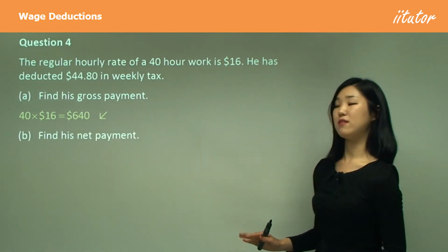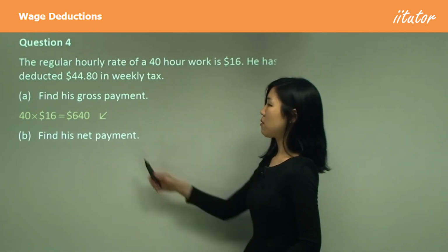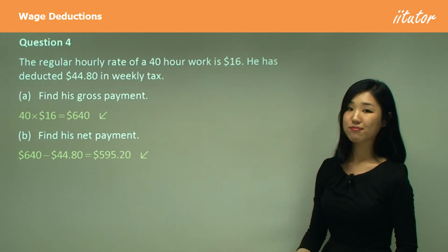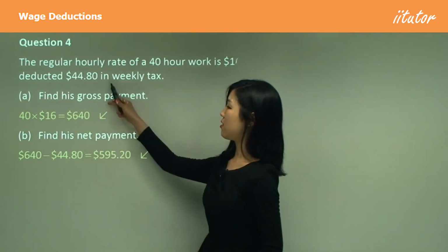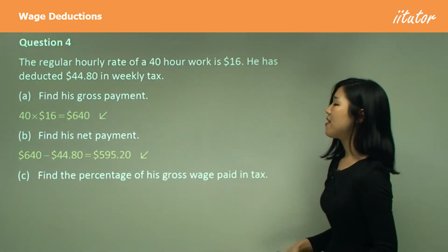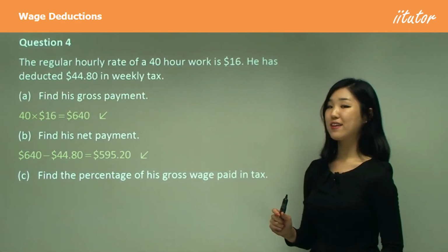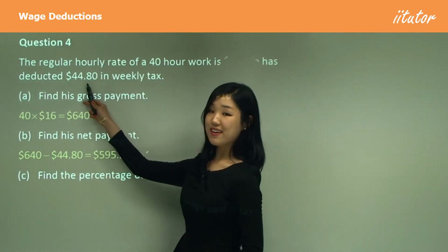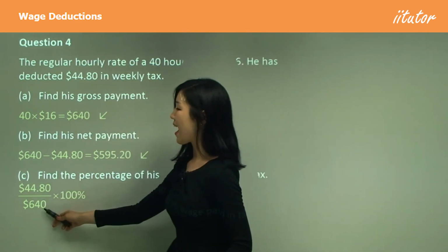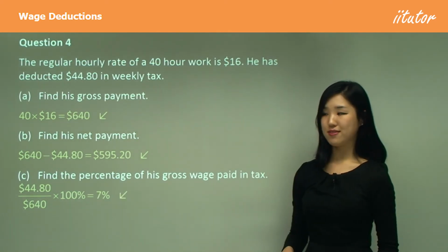Now find his net payment. Now net payment is after we make any deductions from the gross payment. So remember, we make a weekly tax of $44.80, just subtract it, and that will be your answer. And that's it. So simply subtract the weekly tax from your gross payment, and that is your net payment. Very simple. Find the percentage of his gross wage paid in tax. Okay, so the percentage of his gross wage paid in tax, we pay $44.80 in tax. This is your gross payment. So the proportion would be $44.80 out of the 640. And to get the percentage, always multiply by 100, calculate to 7%.